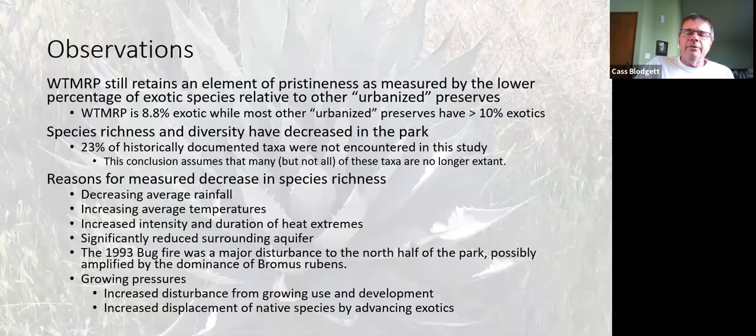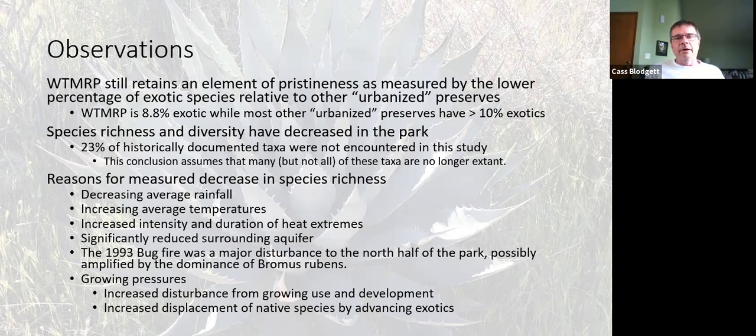So all of this sort of leads me to a set of conclusions, which are not surprising. First one is that White Tank Mountain is sort of a gorgeous, gorgeous place. It's a little Garden of Eden in the hot desert, and it retains an element of its pristineness, at least as measured by the relatively small number of exotic plants there compared to other urbanized parks. It's typical to find a minimum of 10% of the flora of a lot of these urban mountain parks consisting of exotic plants. That goes up to 16, 18% in some of the more heavily infested ones.